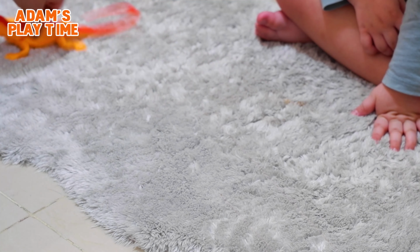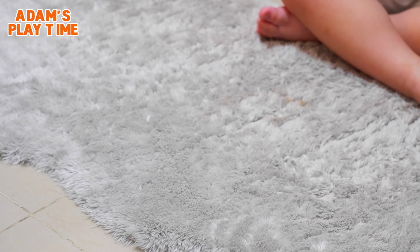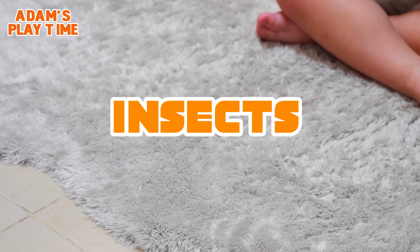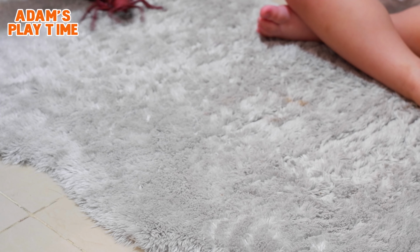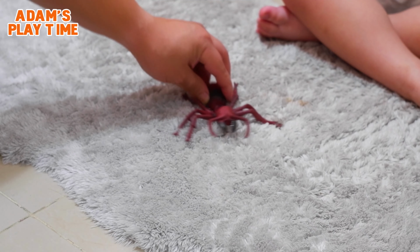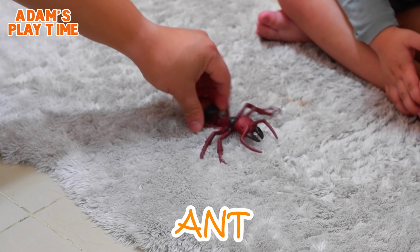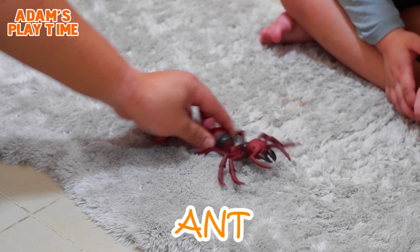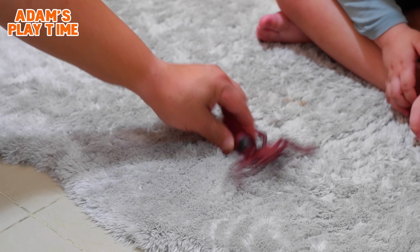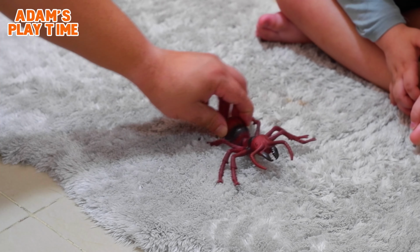Hey, look at that. No, these ones are insects. So what kind of insect is this one? It's an ant. Hello, I'm an ant. I love sweets. I'm looking for sugar. Where's the sugar? Hello guys, how are you? Okay.